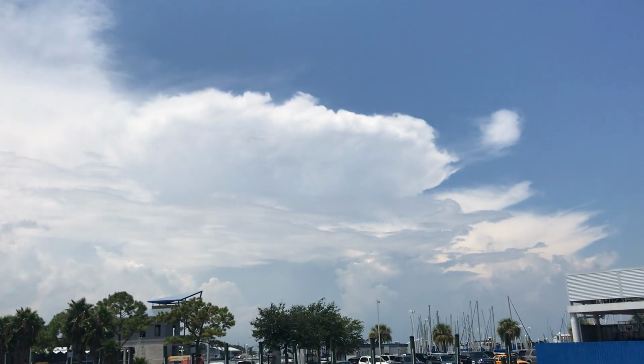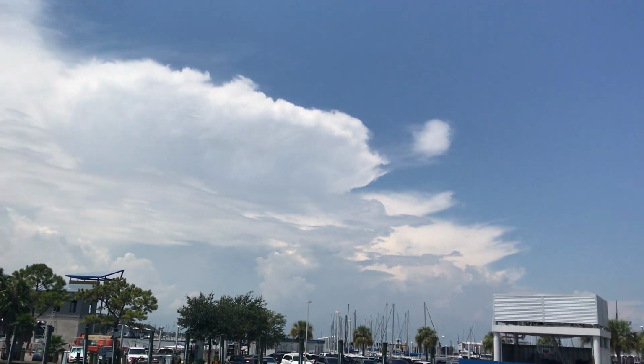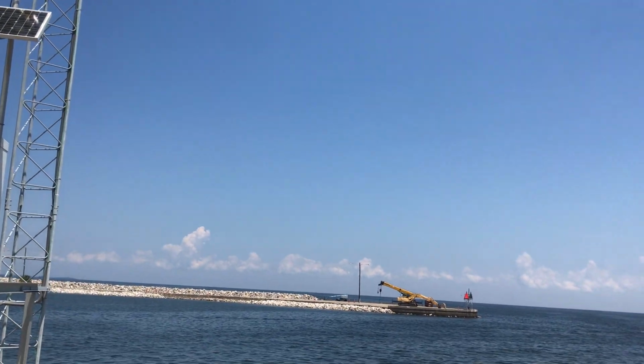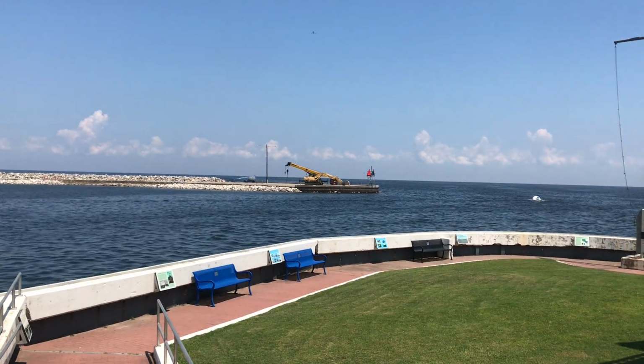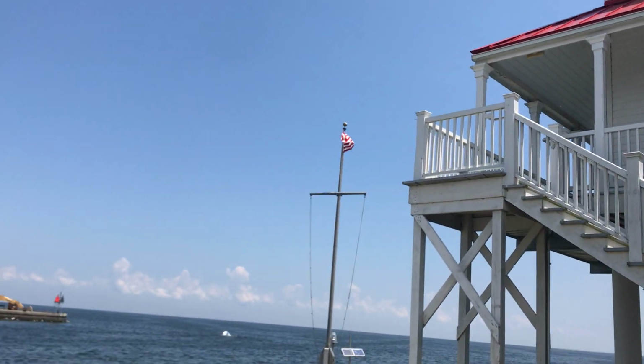You also have the New Orleans Yacht Club, which is separate from the Southern Yacht Club, on this side as well. If you ever have a chance to come to New Orleans, a lot of people get stuck along the river in the French Quarter area, but come out here. It's a whole different feel out here on the lake.